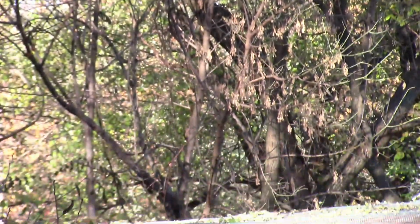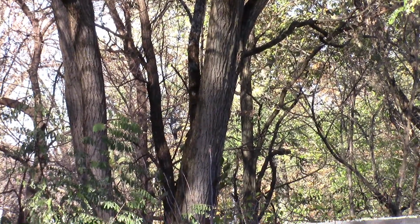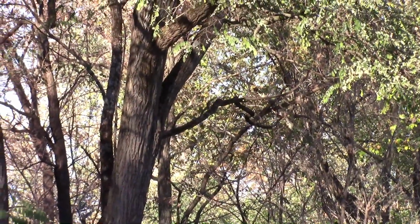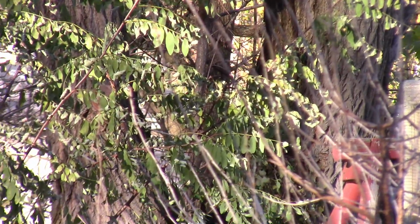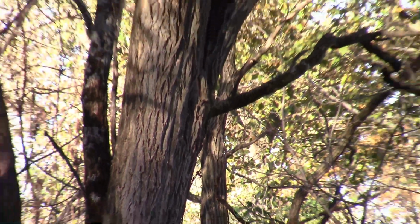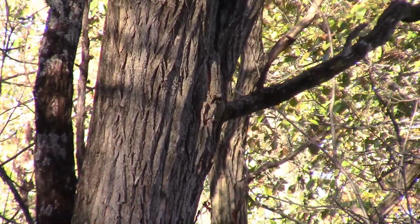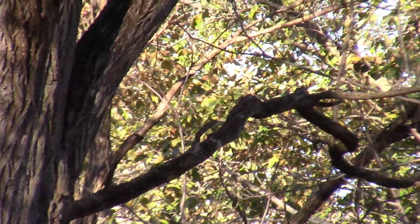You see that little squirrel? It's been making the same path time after time after time. There it goes again. I mean, it's been constant. I'm going to hold it right here for a minute.